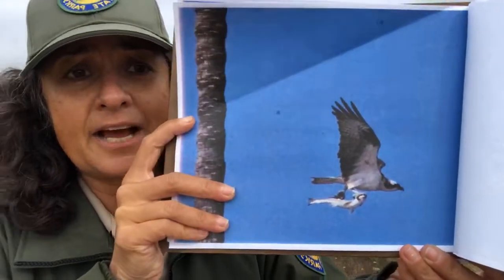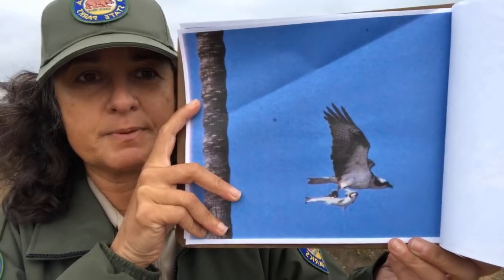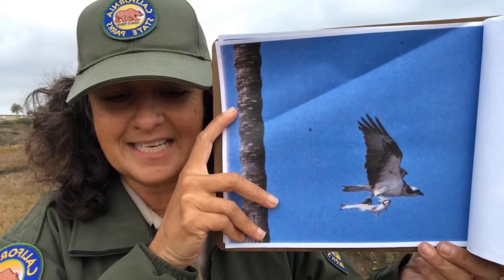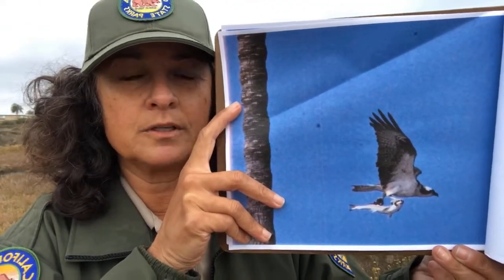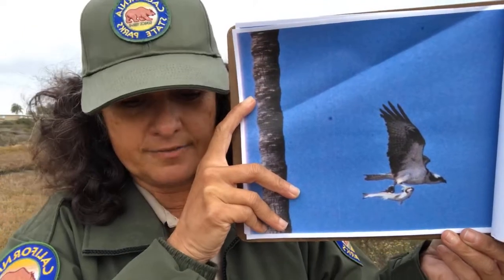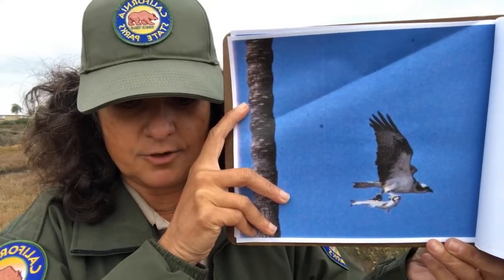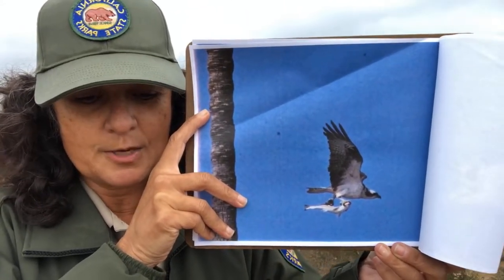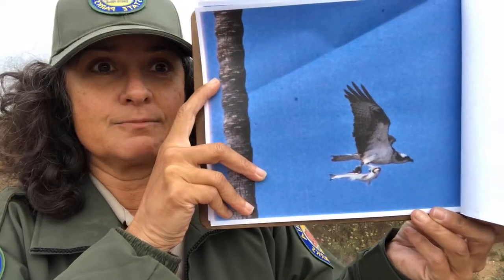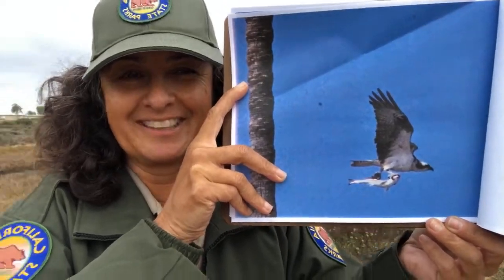Now we may see them not just flying over like this, but in the breeding season, the male osprey will do what's called a sky dance, called a fish flight, where it will get 600 feet or so above the nesting area and dive down with nesting material in its talons over the nesting site. I guess that would be awesome to see. They'll maybe do this for about 10 minutes or so, and make these screaming calls.